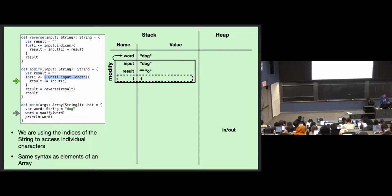So I'm going to iterate i from 1 until input.length. Until is exclusive of the endpoint. So I have 1 until input.length, which is 3. I have 1 until 3. It's going to exclude the 3, and I'm iterating over 1 and 2. Now, when I'm iterating over those, what I'm doing with that value is accessing the character at that index.